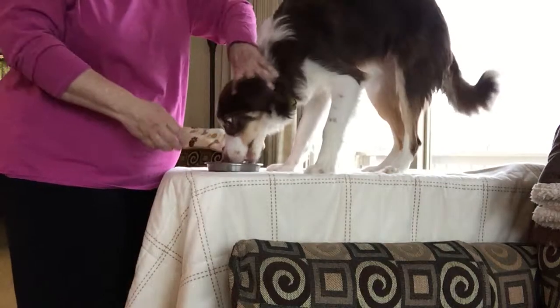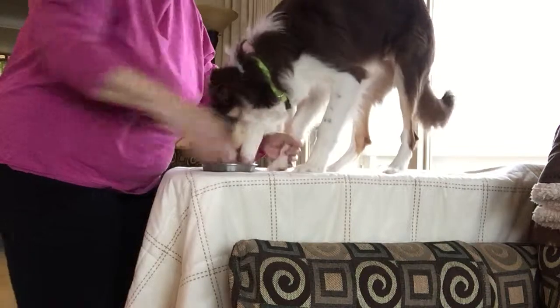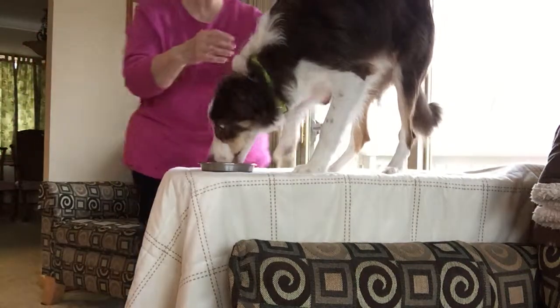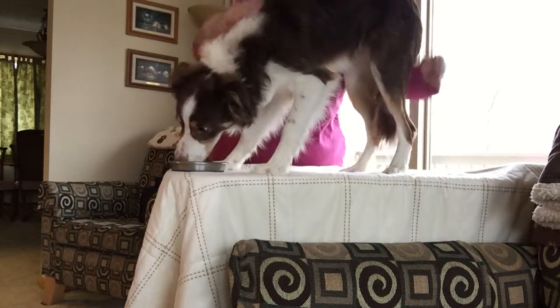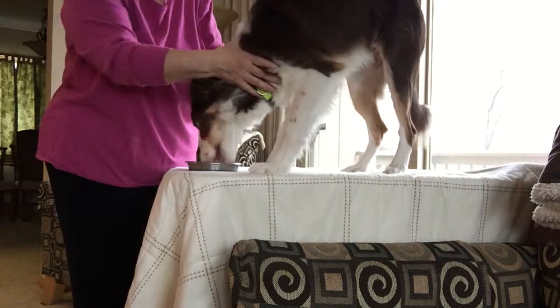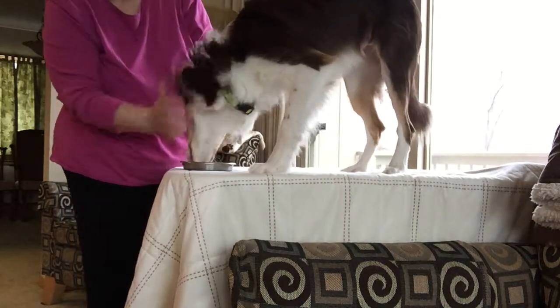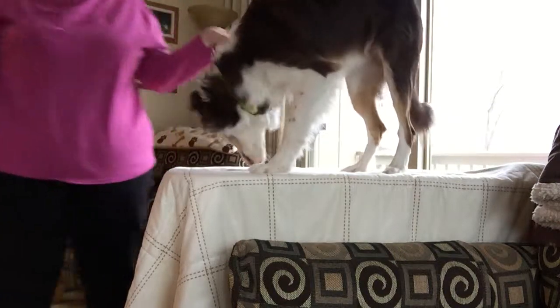So while he's eating that, I can be handling, examining, squeezing paws, restraining. As long as I don't have a resource guarding dog, and then that would be something I'd have to work through separately from this. But for most dogs, getting the cheese bowl, getting handled, okay, cheese bowl goes away, handling stops. We're done.